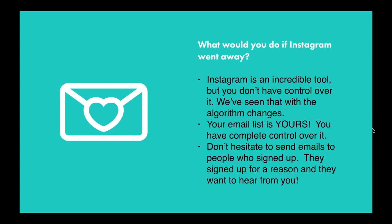So Instagram is an incredible tool that we all love, but we don't have control over it. And we've seen that with the algorithm changes and when it goes down randomly. What do you even do when Instagram goes down? But your email list is yours, so you have complete control over it. And don't hesitate to send those emails to people who signed up. They signed up for a reason and they want to hear from you. If they don't want to, they'll unsubscribe and they'll get out of here and it's fine. And then you'll have all your favorite people there anyway.